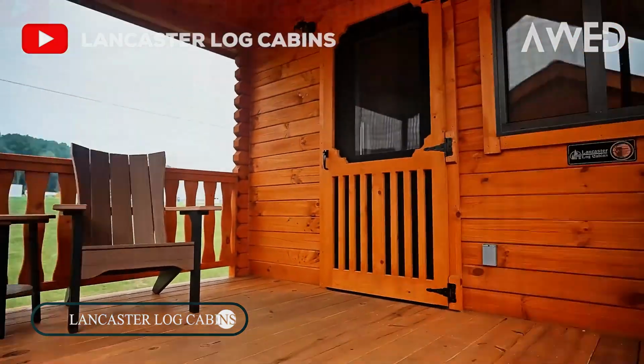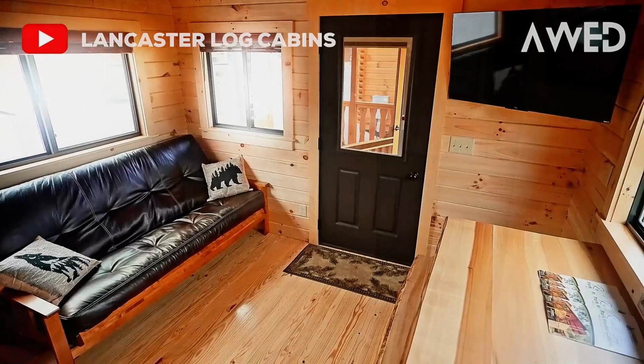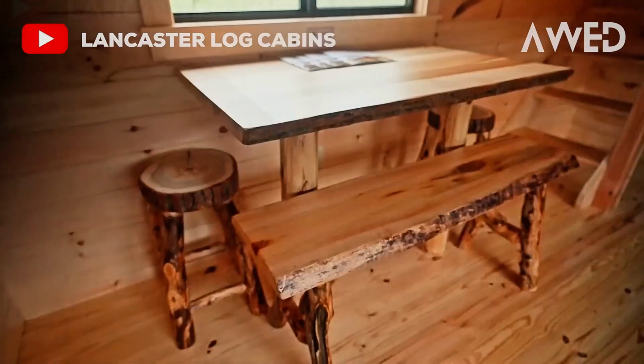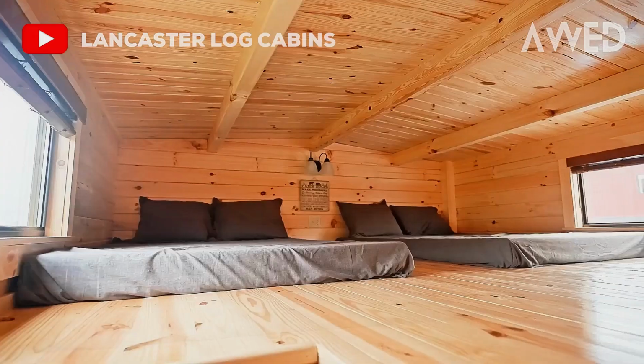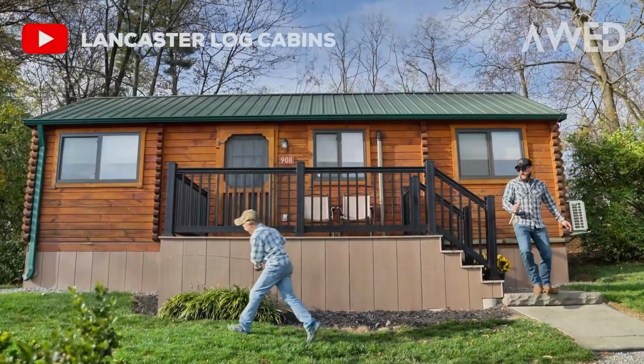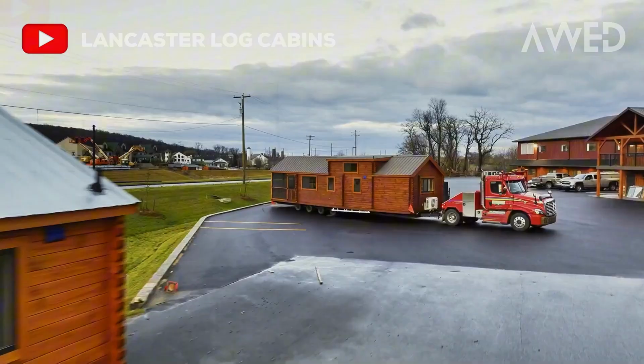Lancaster Log Cabins, based in the U.S., replaces mobile homes with durable log cabins designed to last 50 years. Unlike cramped campers, these cabins provide a spacious 37 square meters of living space and are comfortable year-round, even in winter. Thanks to American tax regulations, these homes are also tax-efficient.